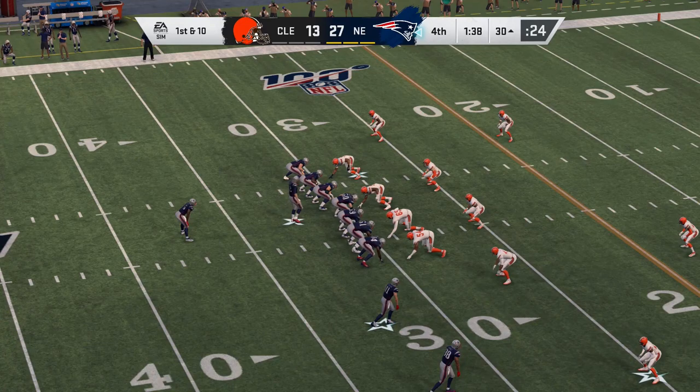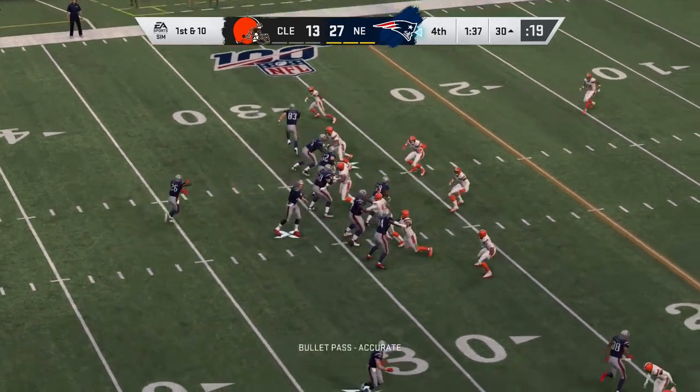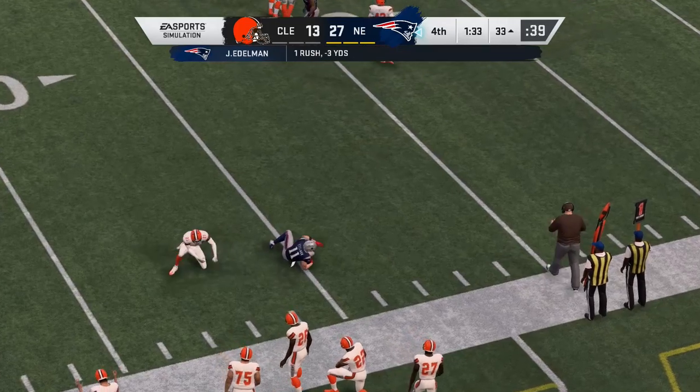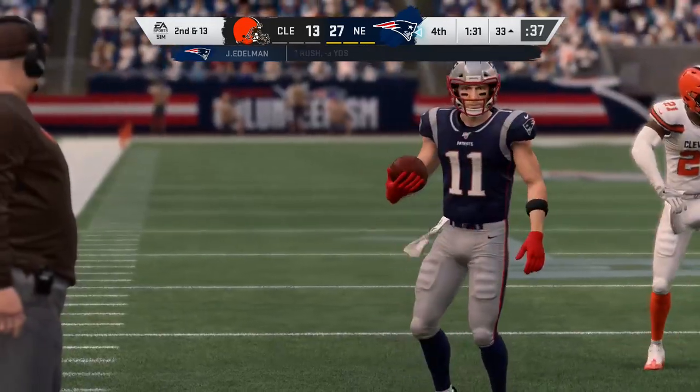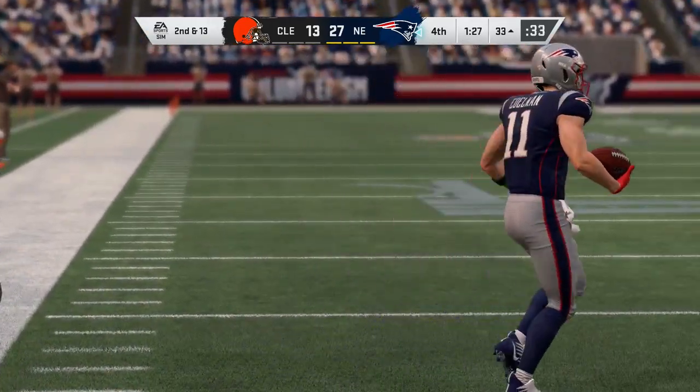Wait, set. Wait, 20. Check, 53 is left. Keep it up, defense. Keep it up, guys. And he went nowhere. Well, he went backwards, back to the 33. That's going to wind up a loss of a full 3 yards on first down.